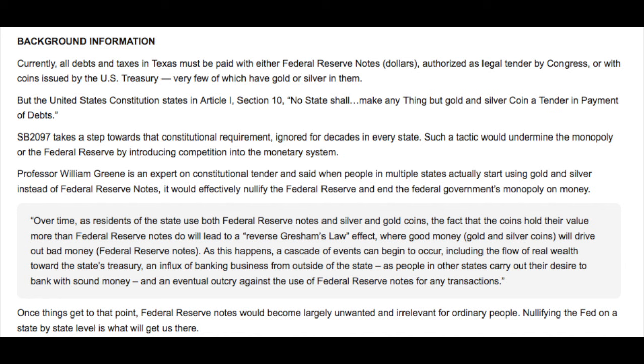Well, we've seen a global move towards gold today. We've just kind of looked at a few headlines and we've seen the ongoing move towards using gold and silver, the investment of them, the expansion of gold and silver being recognized globally.